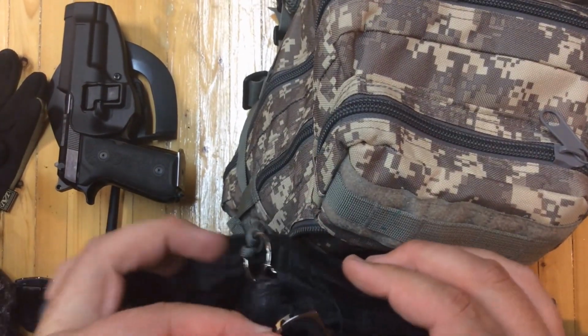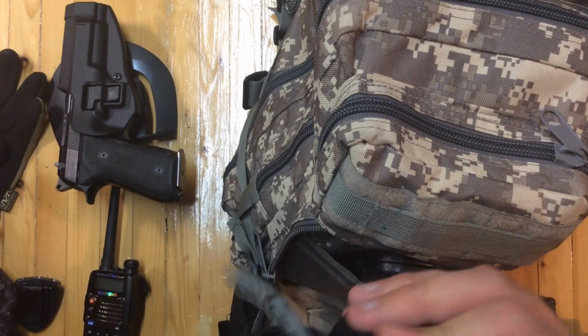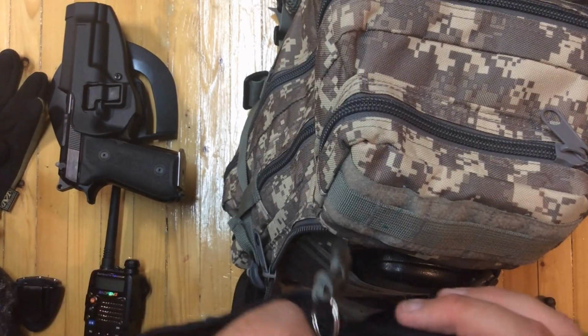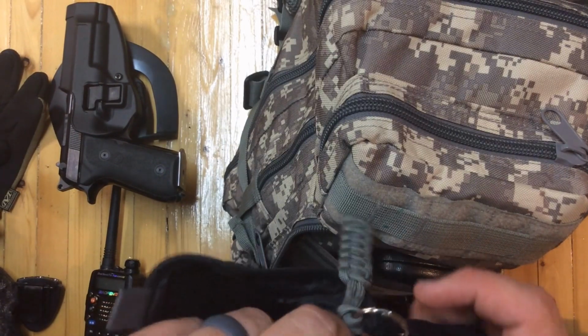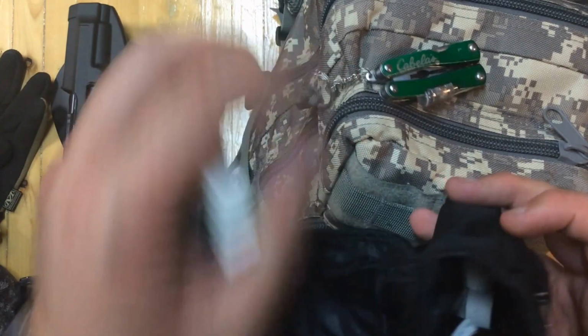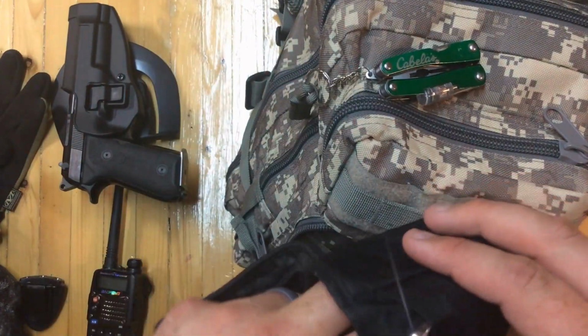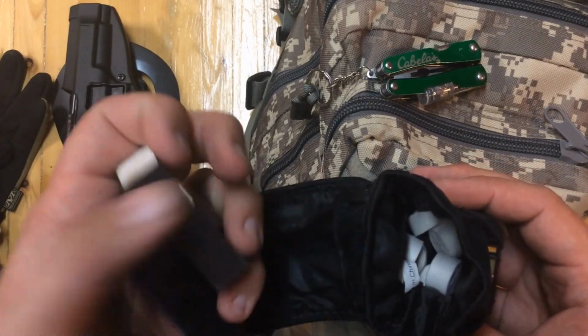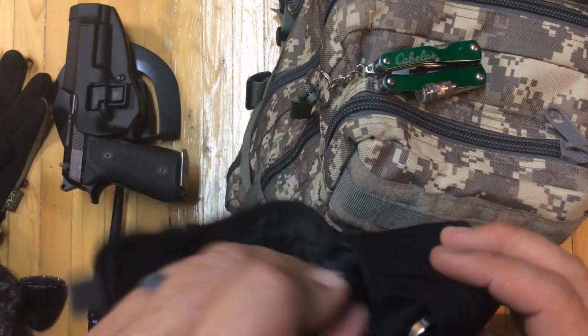A little tool kit here. Got a cigar cutter. Never know when you might need to cut a cigar. I've got a sharpening stone, some matches, a small multi-tool, and then, oh, these are pretty handy. These little, they expand to make a little towel. Got a handful of those in there.